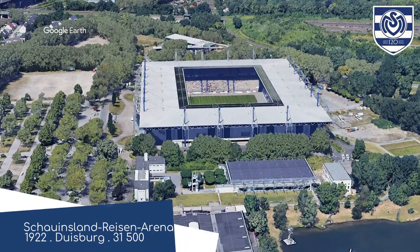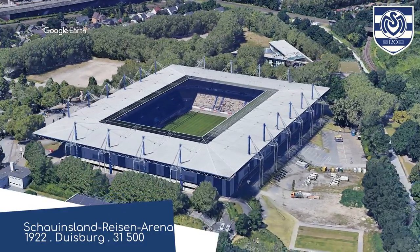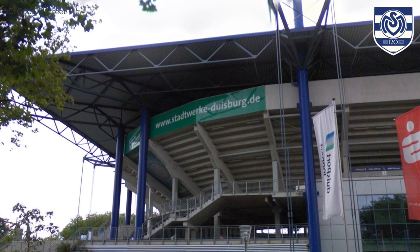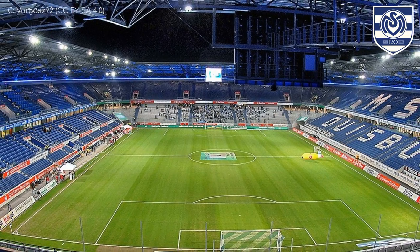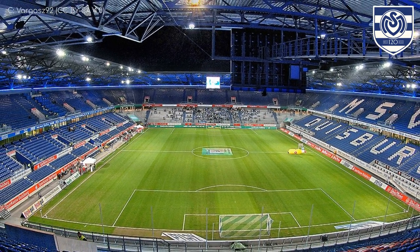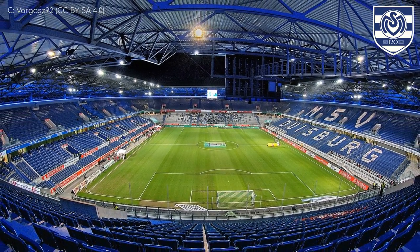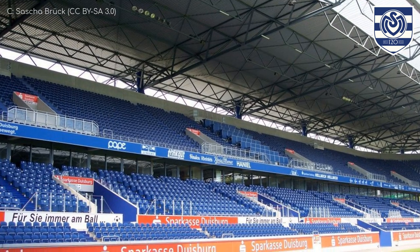Schauinsland Ryson Arena. This one features an interesting exterior. You can see that the concrete seating bowl and the overhanging roof are completely independent of one another. Kinda cool. The club gets the nickname the Zebras, so I was mildly disappointed that the interior didn't reflect that. Then I remember that there is already a stadium like that in South Africa. And my disappointment turned into delight, because that South African stadium looks not great. Whereas this one looks excellent.